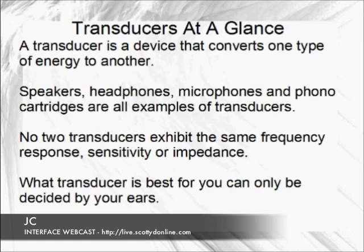If somebody says these are the greatest speakers in the world, and you go listen to them and you think, well, I don't really hear what you're talking about, it's not because they're right and you're wrong, or you're not hearing what they're hearing. It's just that your ears are different, and ears respond differently to different sounds and different characteristics in transducers. So you could have one set of speakers that you think are the greatest sounding things in the world, and your buddy wouldn't like them, or vice versa. So transducers are a highly personal choice.